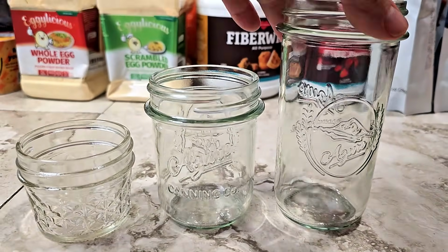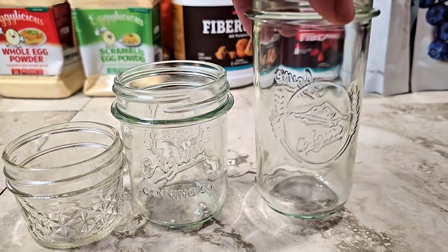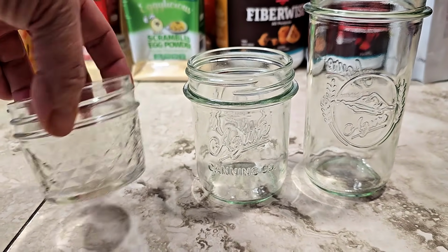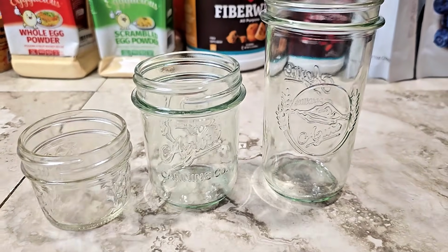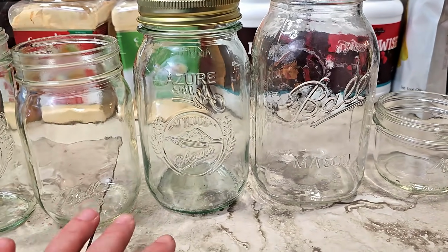So I had thought about doing jars like these, and then depending on how much of the seasoning I have, I could use taller jars, regular jars, or small ones. I really hope Azure comes out with little jelly jars like this, little 1/4 pint jars, because I'd like it to be all uniform.